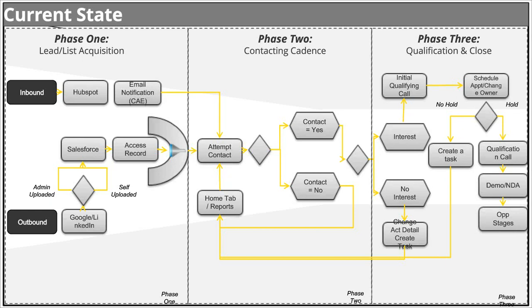So again, this is a pretty generic process. If you're looking at this and thinking this looks really complicated, I can guarantee you that your sales team is more complicated than this. We've abstracted it out to make it easier to review. But let's say that starting with how do you get leads or accounts or contacts, whatever you work with, you start with your inbound and outbound teams.